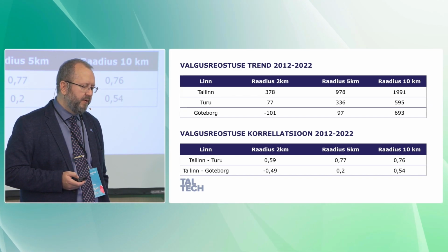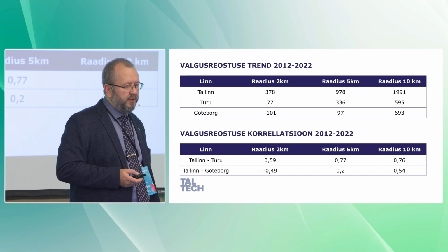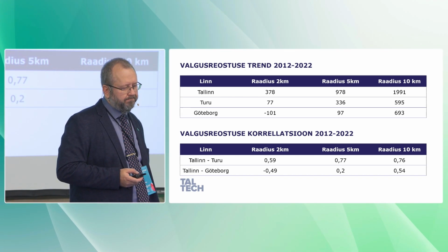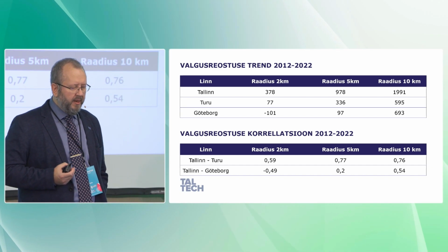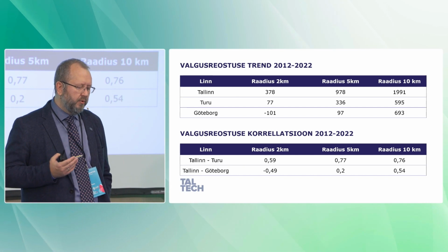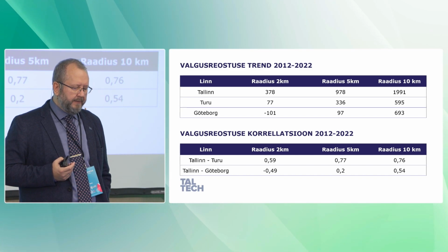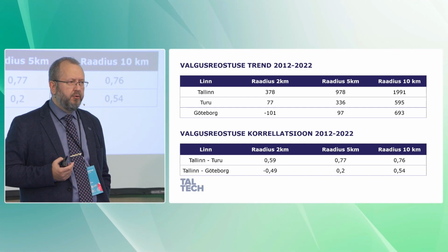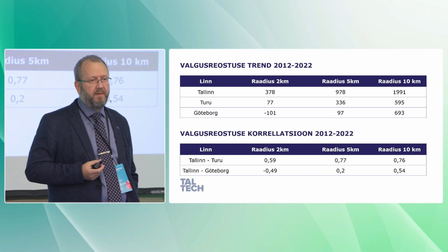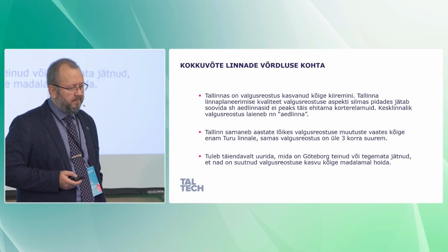But Tallinn can be compared best perhaps with, well, we had this correlation analysis, and it turned out that we cannot compare ourselves with Göteborg, but we can match our data with Turku, which is the nearest to us in terms of light pollution. 0.7 is an ideal correlation, and higher numbers are even better.